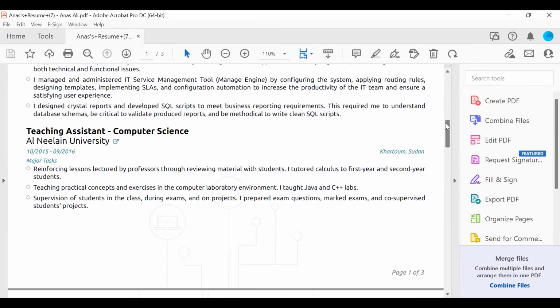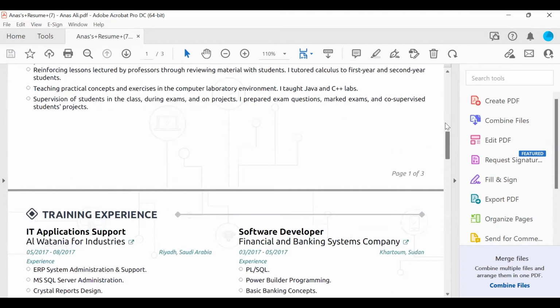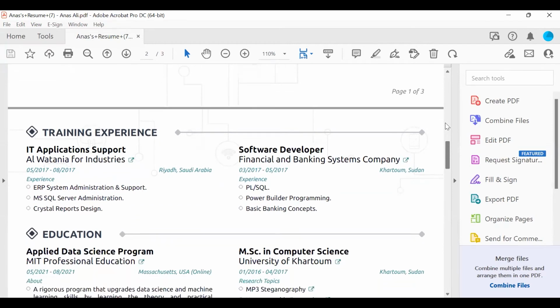Teaching assistant, reinforced lessons, review material. I tutor calculus for the first year and second year students. Yeah, I will make that a separate bullet point, and I will put that bullet point at the top. So these are the people that I tutored, and apart from that, reinforcing lessons that were taught by professors and so on and so forth. Sometimes it can just be the order in which the bullet points go, because that also tells a story. But overall, yeah, and training experience.